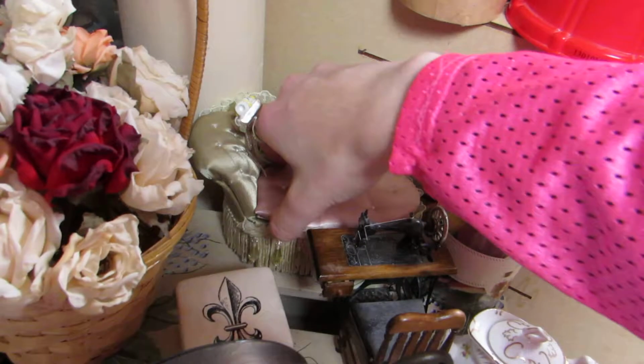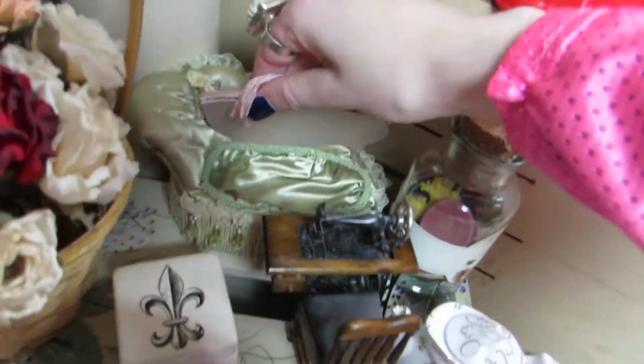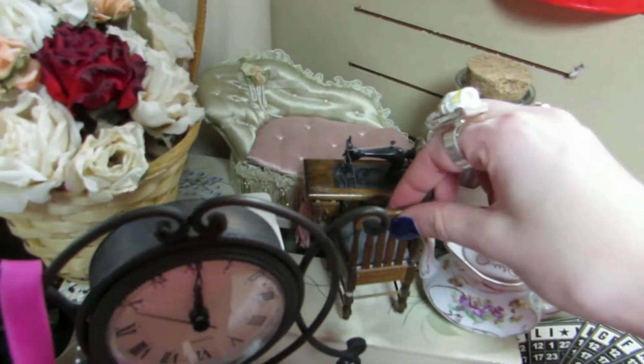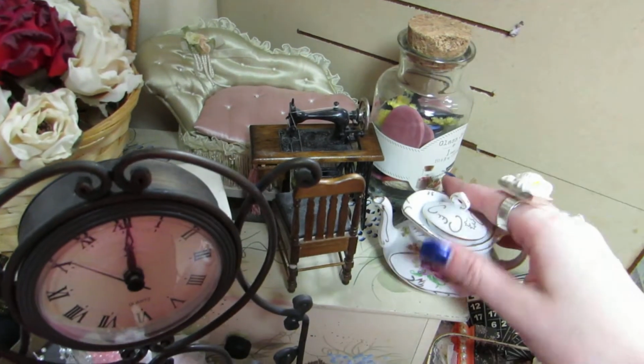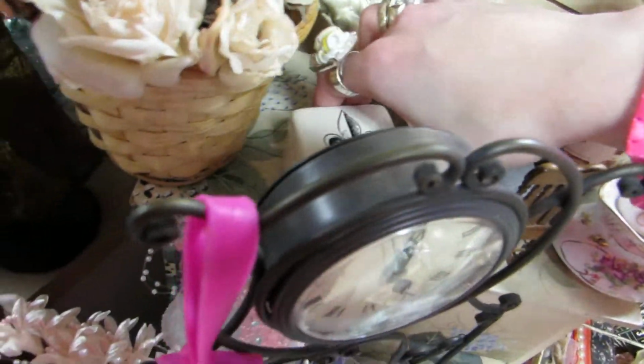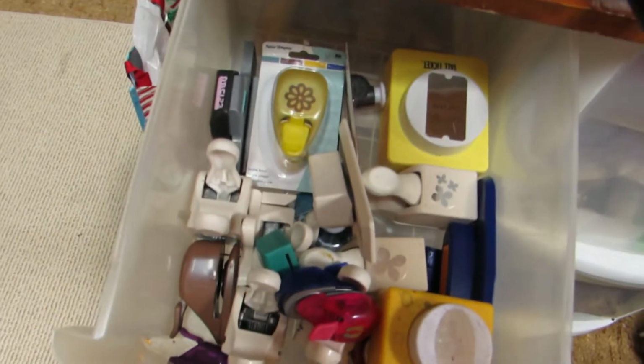This is a little box. There's nothing in it right now. These have some larger cameos in them. This is my little singer. Again, one of my teapots. And then this has some miniature things in it. That's a box from Michaels. And then down here, this is just stuff for my craft fair and boxes and stuff. These are my punches. I do not have a lot of punches.